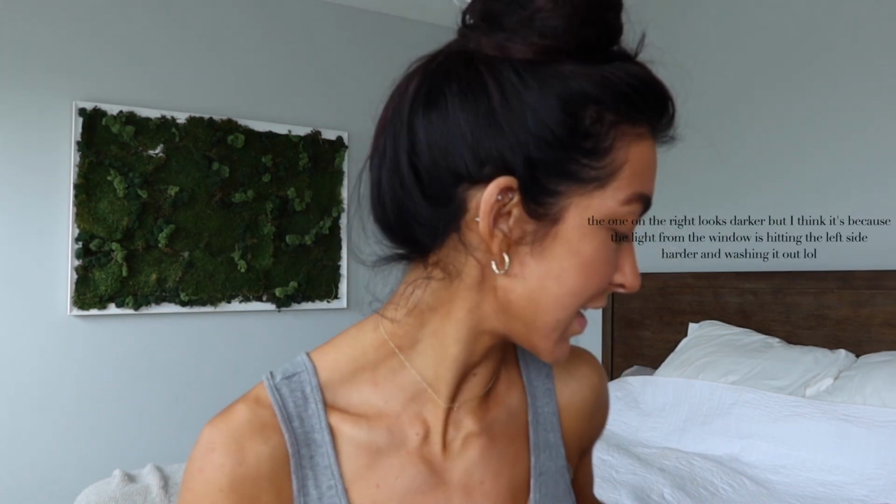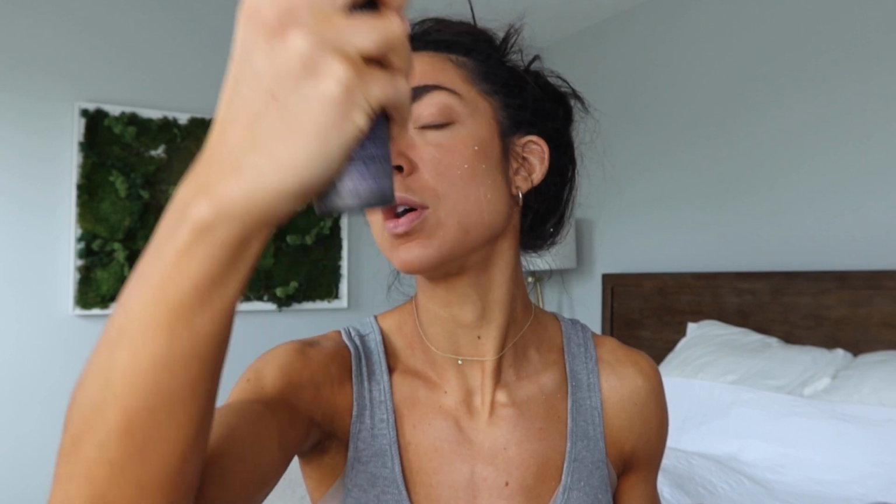Brush. They're so dark and intense. You're allowed to hate them. But I like them. So now before I do mascara, I'm just going to spray the setting spray. This is just the Urban Decay All Nighter Long Lasting Setting Spray. That is almost gone.